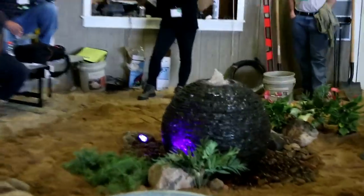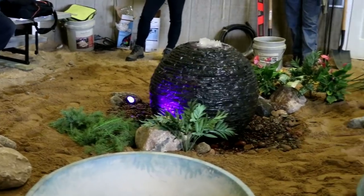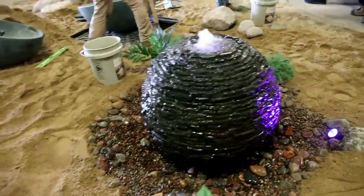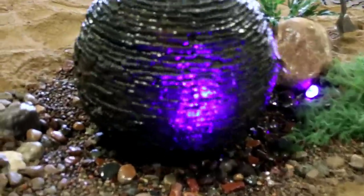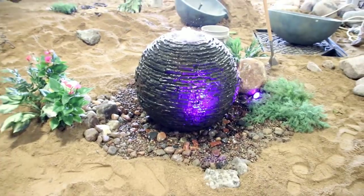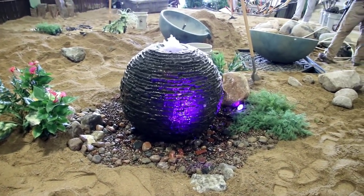So, all we're doing is adding bells and whistles. Again, reminding you, it's an extra $300. We've got about $150 in lights for the three light kit. We've got $150 for a 10x10 piece of liner. I also charge $3,800 for this install. So I've got the stack slate sphere kit.